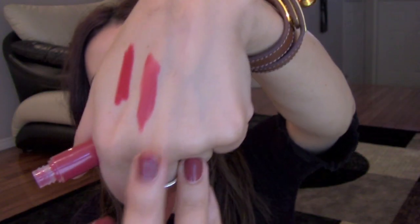If you like Mademoiselle Rouge Coco by Chanel, this is a slightly brighter version of that, but it's the same type of color. It's just a gorgeous, everyday, wearable kind of red shade. I find that it really brightens up, livens up the face, and it's a nice little change of pace from all the nude lips. Is right here.